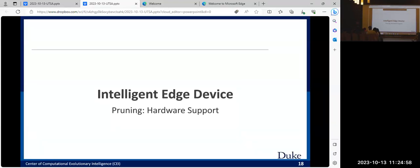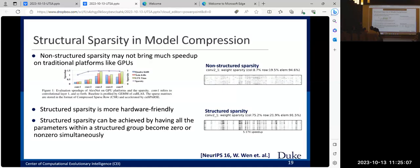You have a neural network, but you can do even more than that. So what I want to talk about is how we can design the hardware support for this, at both the algorithm level and also the hardware level.